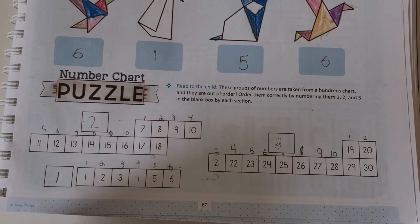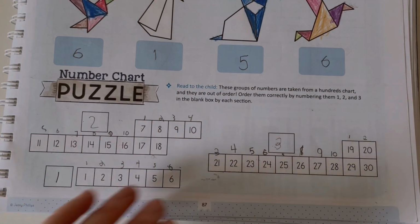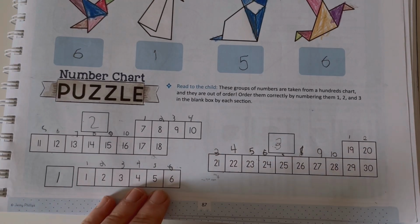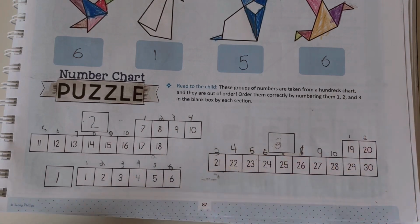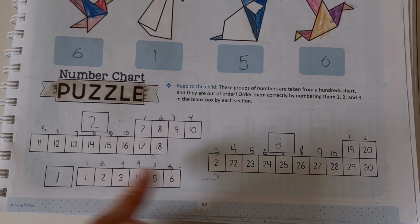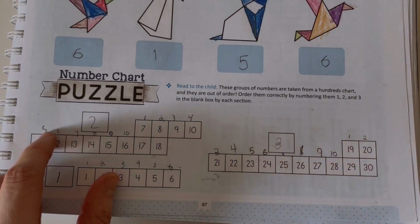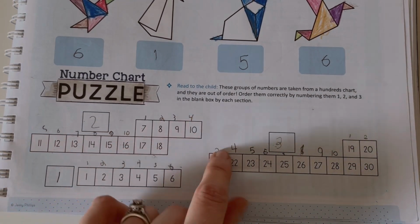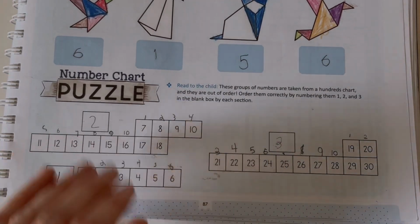This is a number puzzle. So these groups of numbers are taken from the hundreds chart, but they're all out of order. Order them correctly by putting the numbers 1, 2, and 3. So she has to look through these and say, okay, what would go first? Oh, 1 to 6, that would go first. And then what would come after that? So she had to order that. I don't really know what she did with adding those numbers on the top. I'm not sure about that, but that's how that would work.